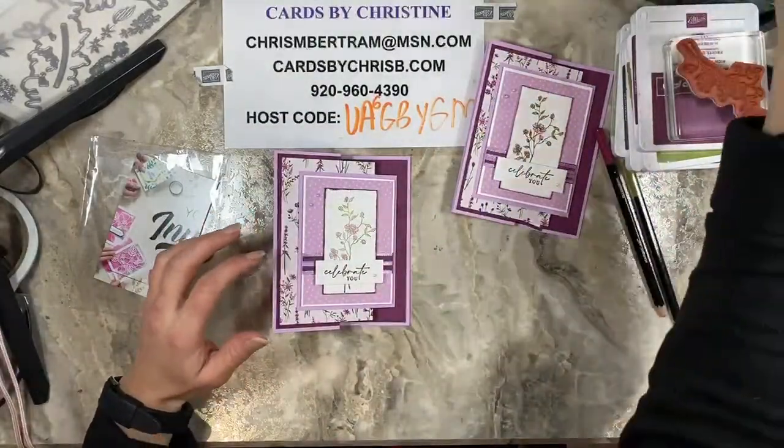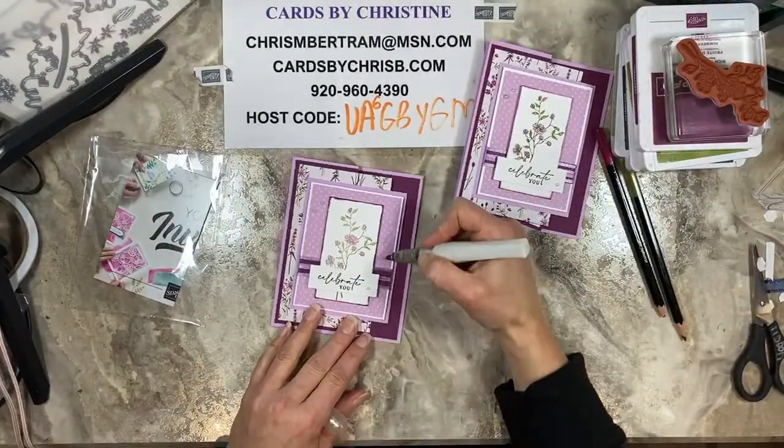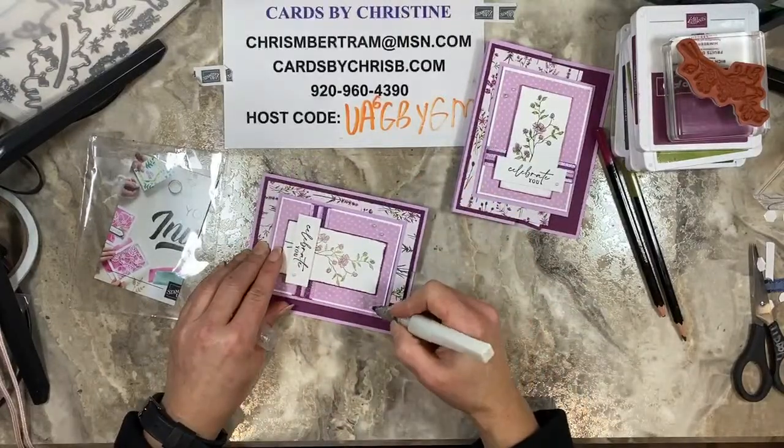Okay, anything else we can Stella? As long as I had the Stella pen out here, you could have definitely gone around the edges here and did this little nice. Yeah, Rich Razzleberry and Fresh Freesia.